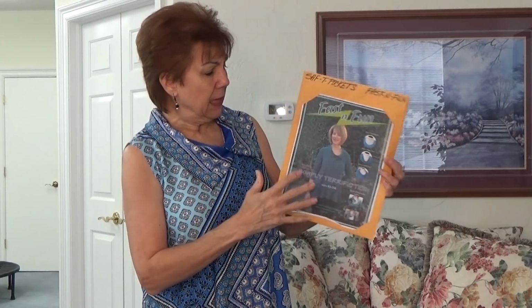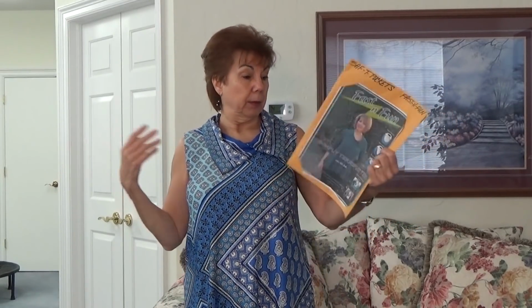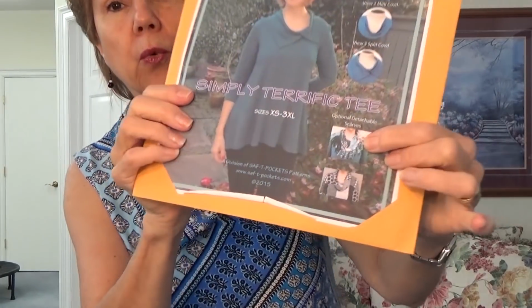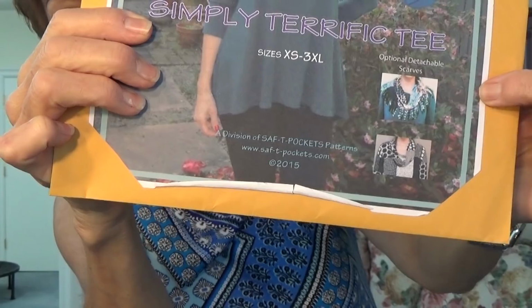Anyway, what is really nice about this pattern is it gives you 3 different necklines. And I don't know if any of you have seen me wear the scarf. There's a scarf in it that has fringe all over it. It is very fun too. So this is a really great pattern. It goes together simply. You sew up the shoulder seams, you sew in the side seams, and you can add a sleeve to it. The sleeve's probably 3 different ways too. Oh, there you can see the scarf. It's really cute, you guys.